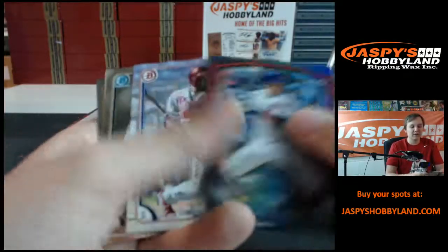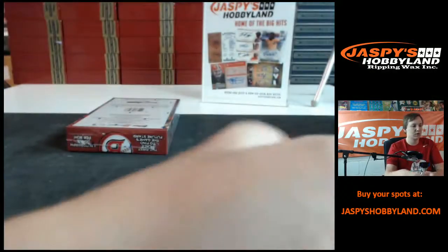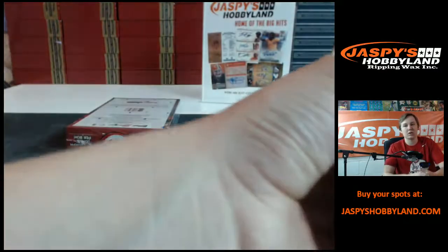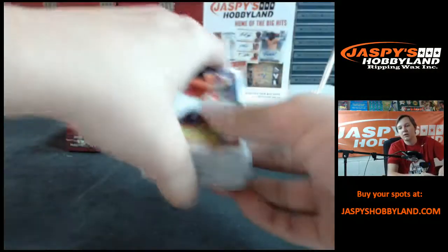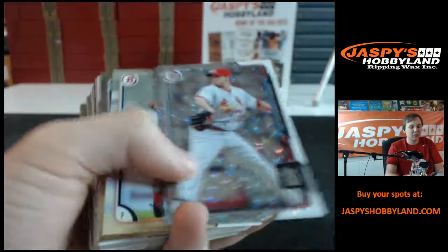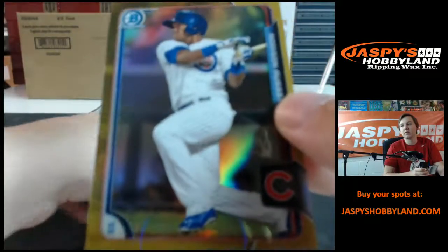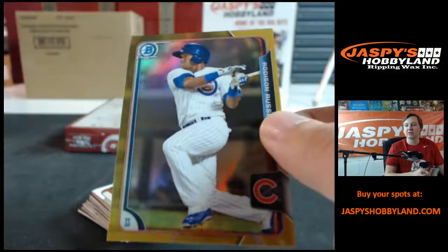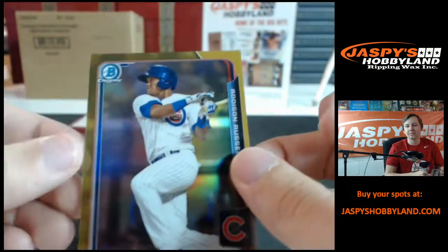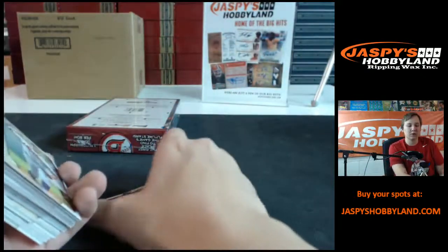Chris Bryant, top 100. Silver Ice of Marco Gonzalez. Gold Refractor, nice, for the Cubs. We got the Addison Russell spot. Addison Russell, Gold Refractor, 4 out of 50. Nice one. Yeah, that was the Rookie Recollection. If it was a Moises Alou auto, flashback.